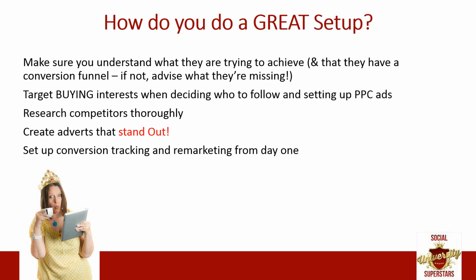Same with leads. You go, right, what do you want? We want downloads of our ebook. How will you know if they come from social? Well, the right answer is that you use a special link, a tracking link, so that you know who's clicked on it and how many people have clicked on it, and inside the system, especially if they're using Infusionsoft, it'll tell them where they've come from.